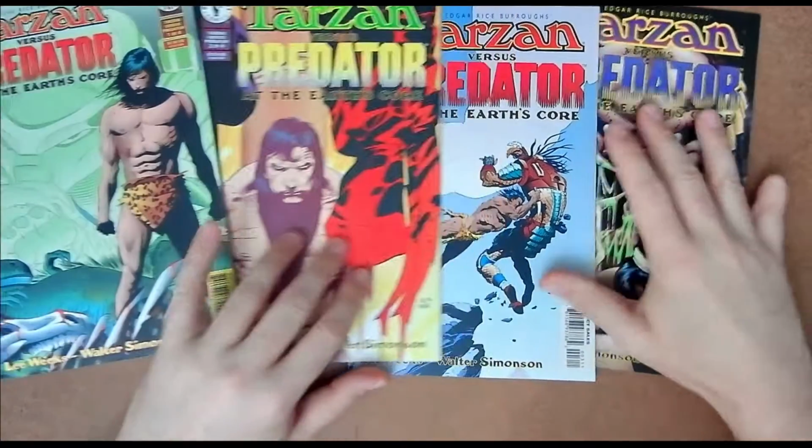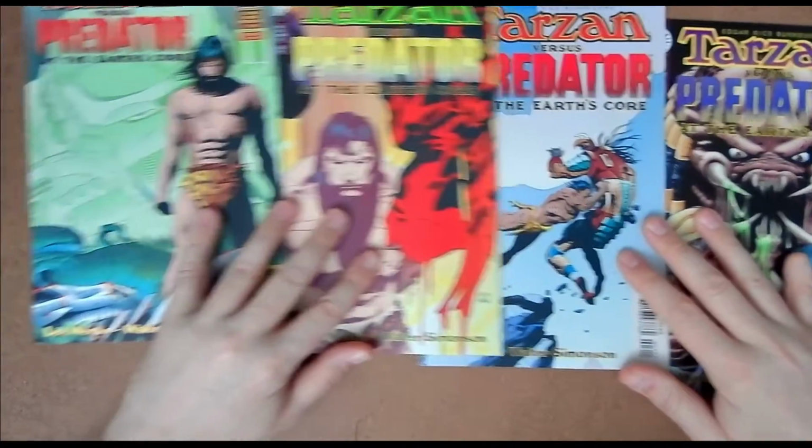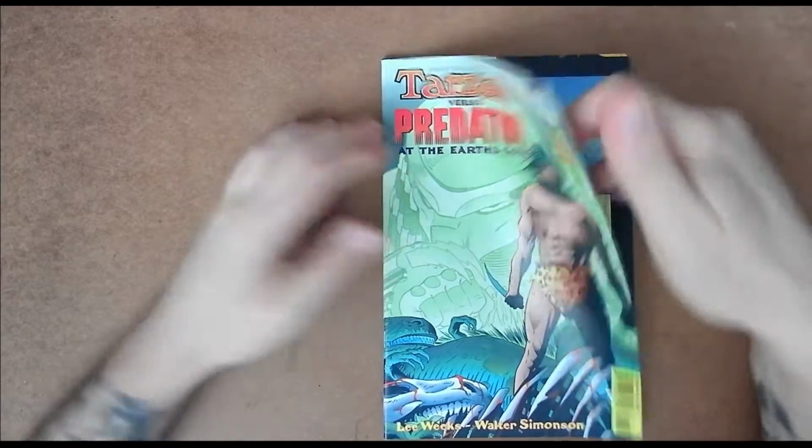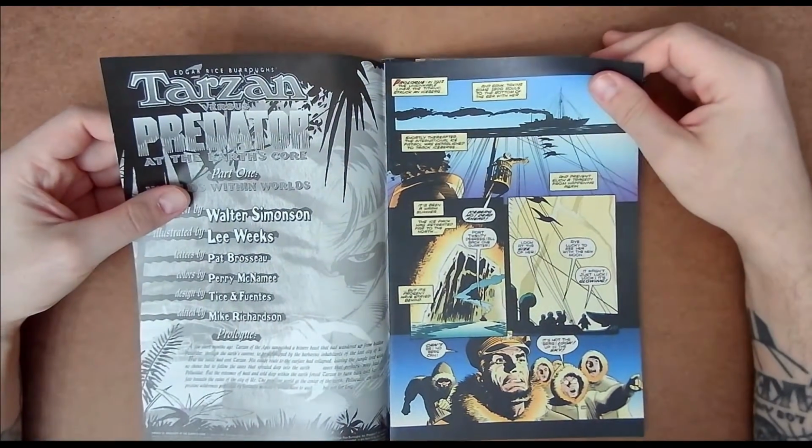Just phenomenal. These covers again by Lee Weeks, one of my favorite artists in the biz, and Walter Simonson, an amazing artist in his own right, but a great writer as well. So I just wanted to show this off.